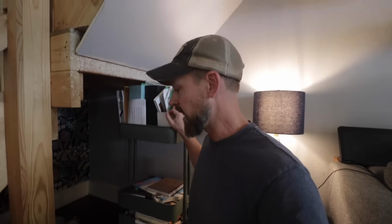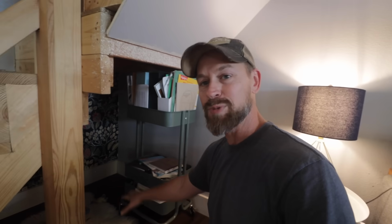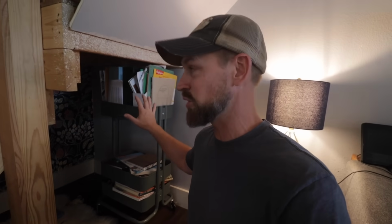This can go anywhere. She can just roll this all over the place whenever she's doing school in the kitchen and the living room, and then at night we just tuck it away under here. But you just put a little rug and kids will just make even the smallest creative little places their own.